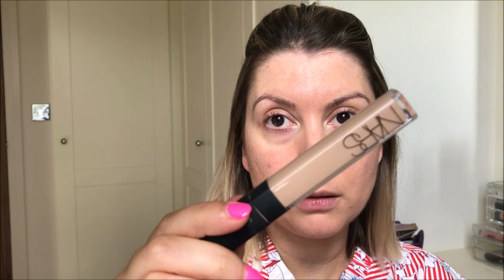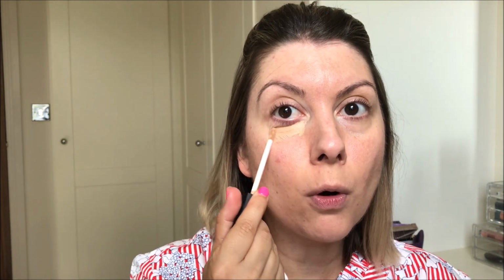Okay, I then like to go in with concealer, and I've been using my Nars Creamy Radiant Concealer, whatever it's called. This is in the shade Custard, and I like this because it's not pale white, it's kind of skin color. And what I do is I just start to go where I want to cover. I've got pigmentation here, so I'll pop a bit there. I'll pop a bit on the centre of my nose, top of my lip. If I've got any blemishes like there, I'll just dot where the blemishes stick out.